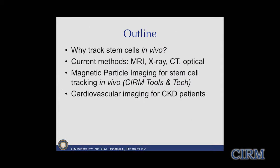Okay, so what I'd like to do today is cover why would we want to track stem cells in vivo, and then compare the new technology we're developing, magnetic particle imaging, for that application to current methods that people use, notably MRI and other methods. And then I also wanted to highlight one application that I consider to have been sort of a seed funding application, and that is cardiovascular imaging for patients who have chronic kidney disease. And I couldn't have an NIH grant without the seed funding from CIRM to get that technology up and running.